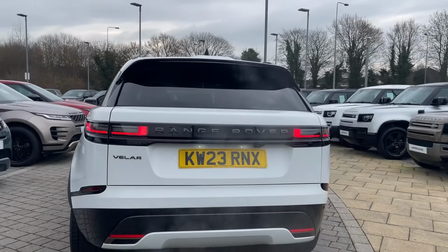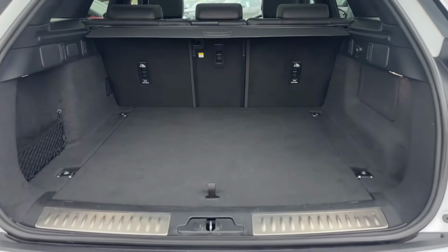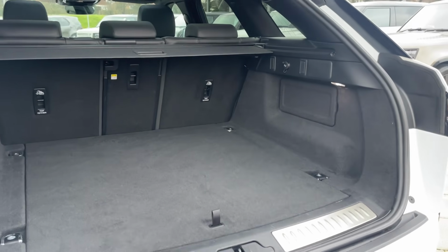Opening the powered tailgate reveals a vast and versatile amount of boot space, whether it be a week's worth of luggage or even a canine companion. Venturing to the rear, passengers will certainly be impressed with their ebony perforated grained leather seats, ensuring comfort and quality on any length of journey.